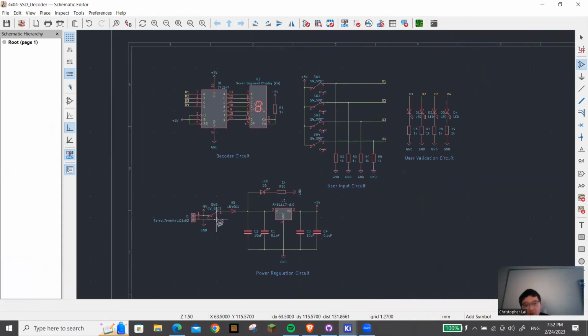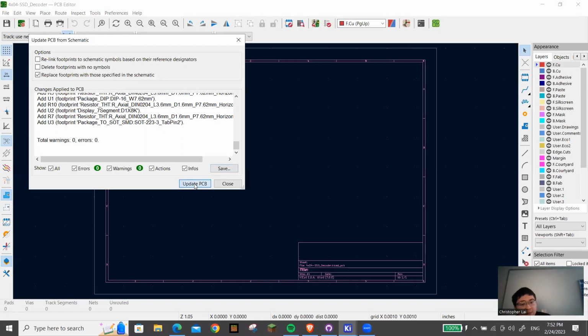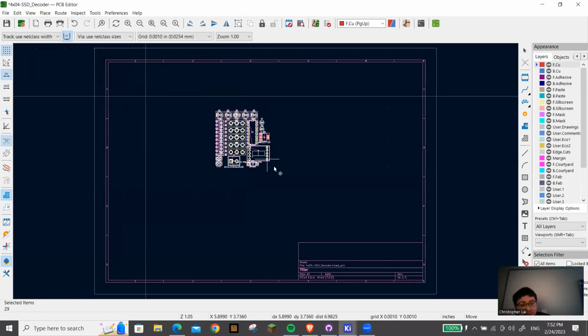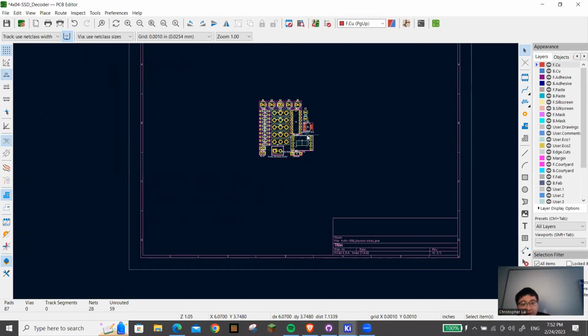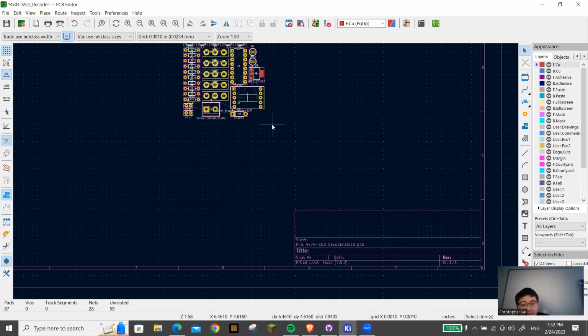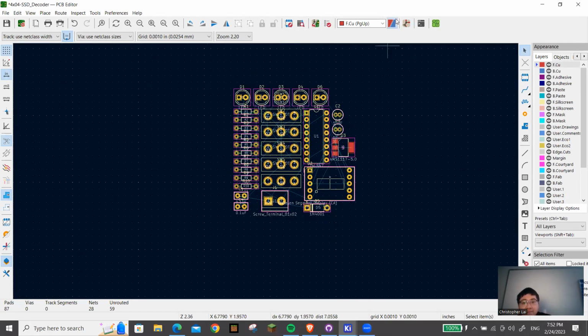All right. Once you have your assigned footprints, you are going to go ahead and place it on your PCB schematic. All right. Press F8, and this will generate all your components onto the PCB. Press Update PCB, close, and you will see that all of your components are now resting on this PCB schematic right here, right? Okay.